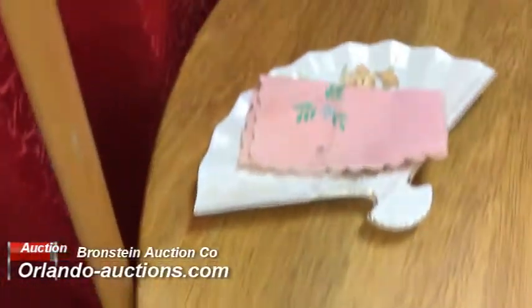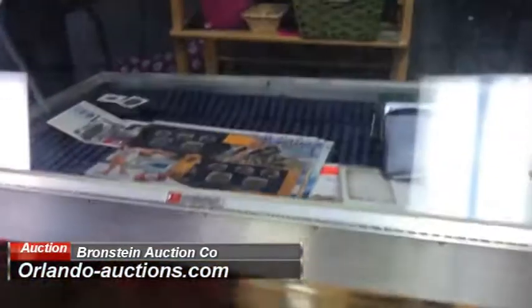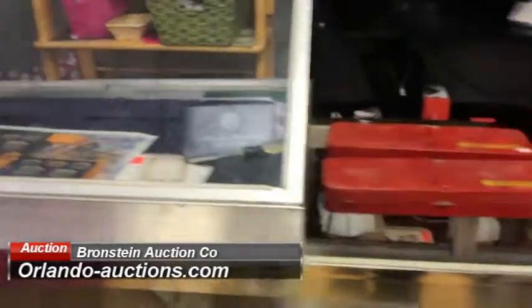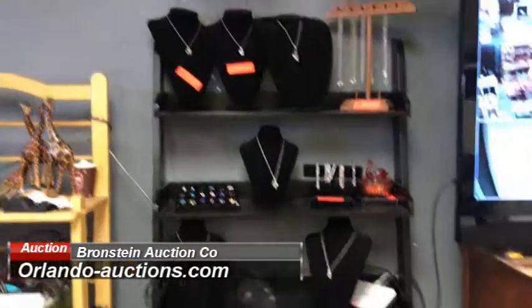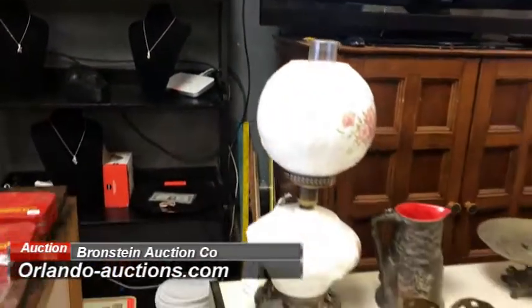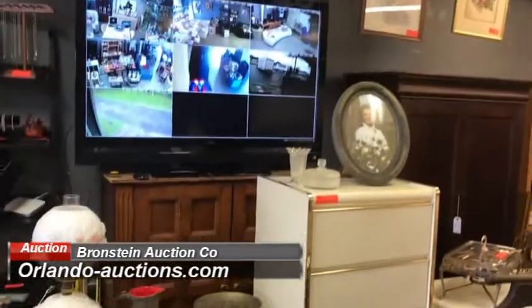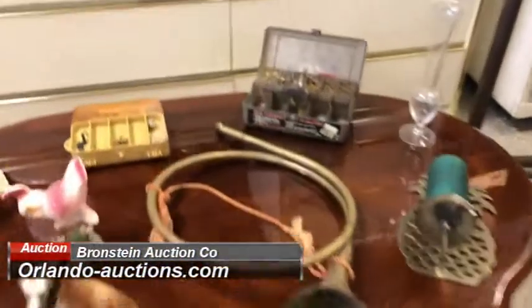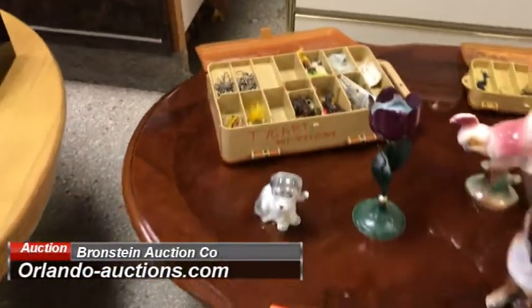Gone with the Wind. We've got a lot of nice clocks. We are jam up with clocks. Coin case is about to get filled up, so we got a bunch of coins for this evening we'll be putting out to you. Shotgun cleaning kits, all kinds of jewelry. Check out the gorgeous lamp. Really nice retro bedroom set. Picture of grandma when she was young. We've got the brass horns. We've got fishing tackle galore. You're going to see that scattered throughout the auction house tonight.